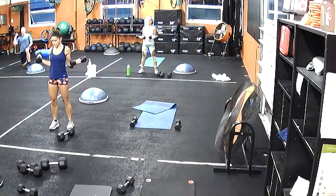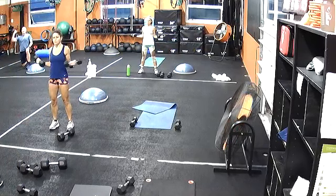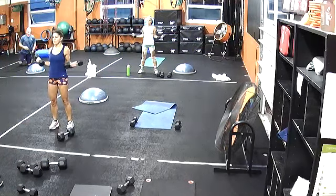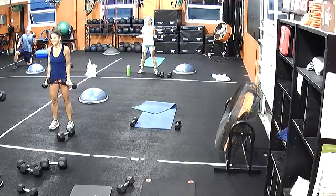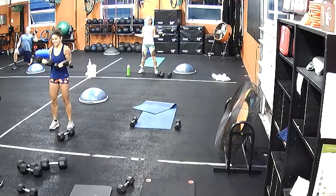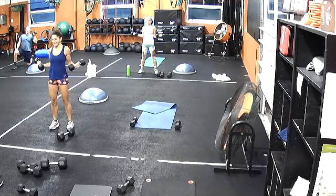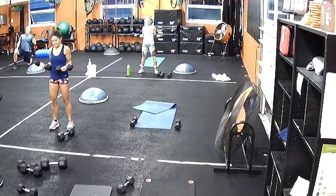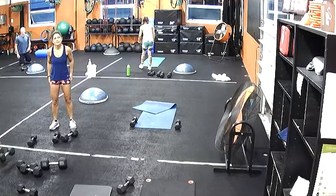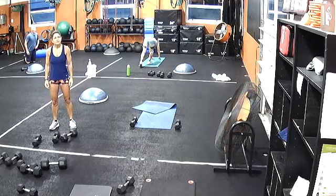Chest forward, shoulder blades back, squeeze as you do it. Elbows are out at 90. And a strong wrist too. Don't let those wrists sag. All right, good work, good work. Side plank again on the other side now.